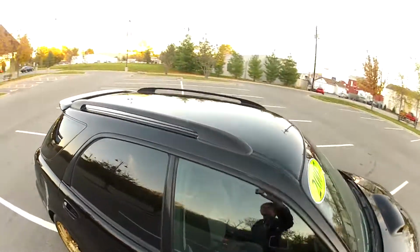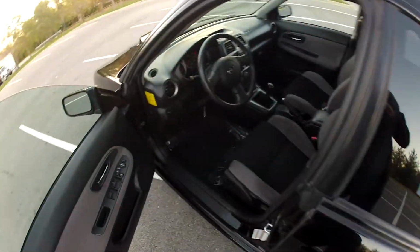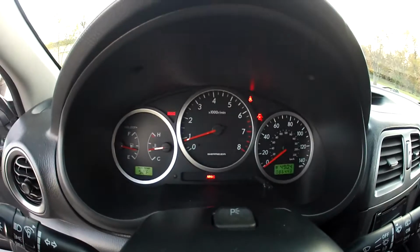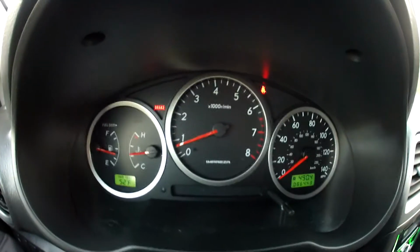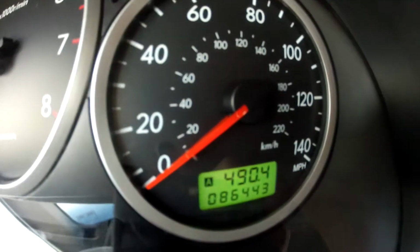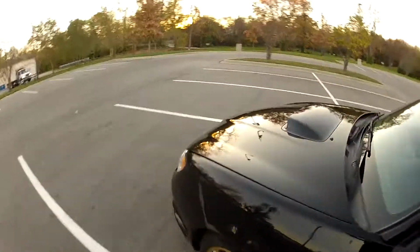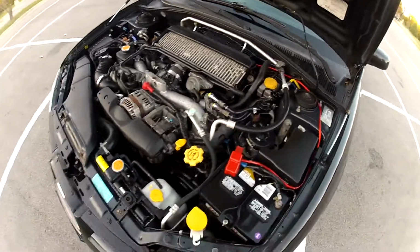Let's go around and start it up so you can hear it run. Starts up, and as you can see, there are no check engine lights on. Only 86,000 miles. Have your turbocharged Subaru boxer engine here.